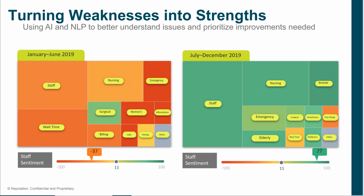Yeah, so from a long-term perspective, right, this is the goal, is we want to be able to action on those really quick pieces of feedback like Clarissa spoke about, but also start to analyze some larger trends and see, are there common themes? Are there commonalities? Are certain trend lines going up or down? So in this particular example, our client used Reputation's AI and NLP to track trends over time.